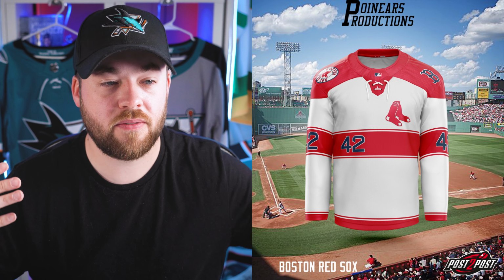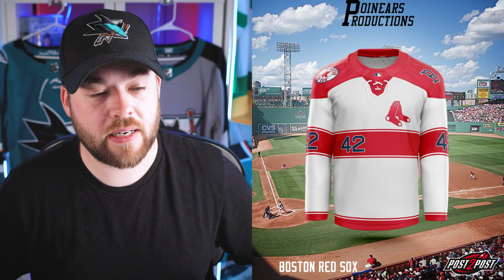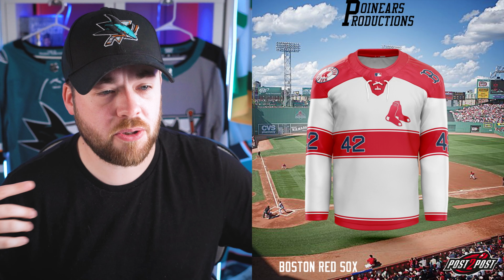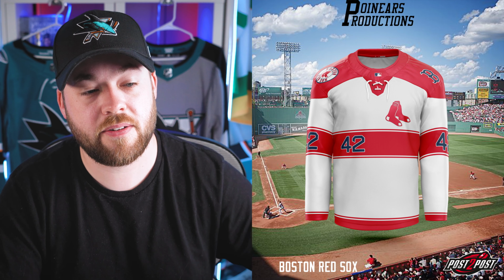We got the red rounded shoulders, but the very linear squared off line down below. We got two different shoulder patches. The socks are in there. The numbers are on the arms and in the front. There's just a lot going on. So this one's probably a miss for me, but it doesn't look too bad.